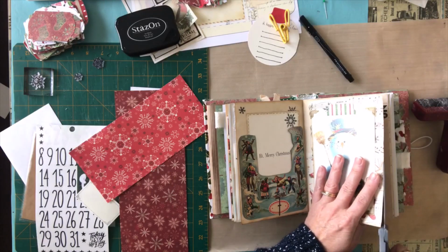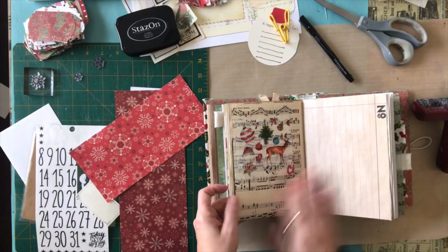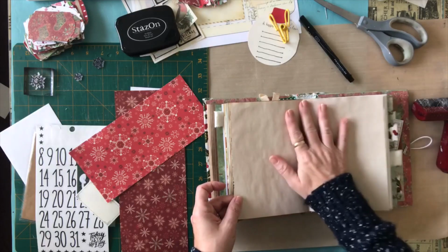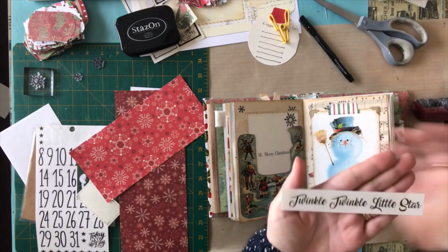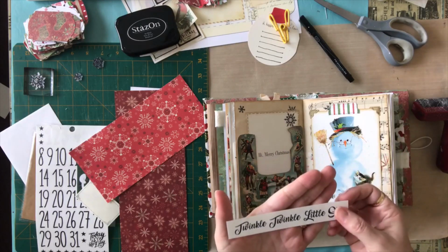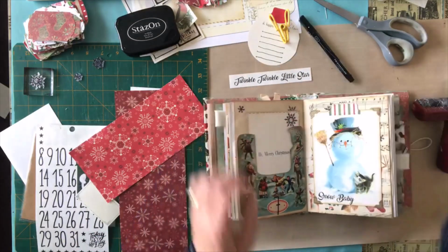Just going to trim that washi tape sticking off the edge there. On this side here, I've already added a little bit of decorative tape, so we can maybe use that for tomorrow's. Or I can move on to a double blank page. The prompt for day 8 is Twinkle Twinkle Little Star. So I'm going to have to start looking for stuff with some stars on it. And that will be for my day 8.